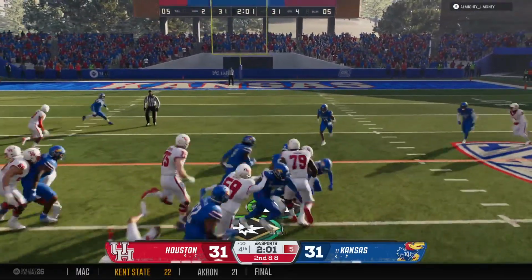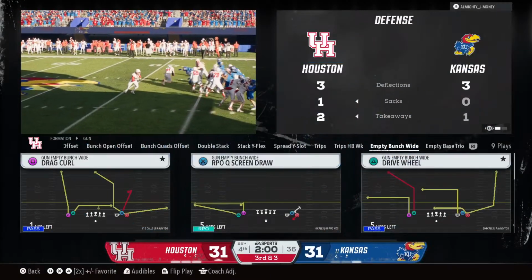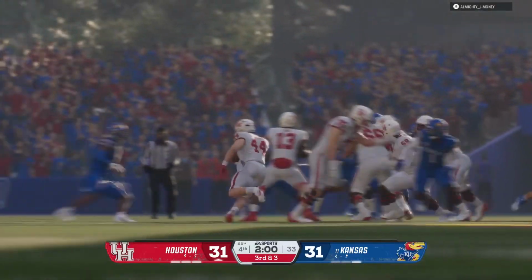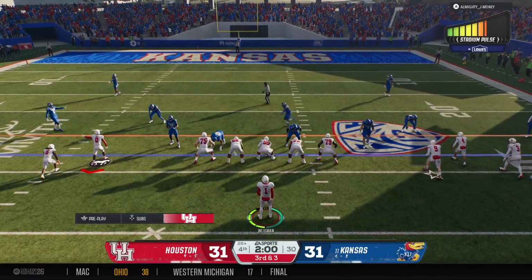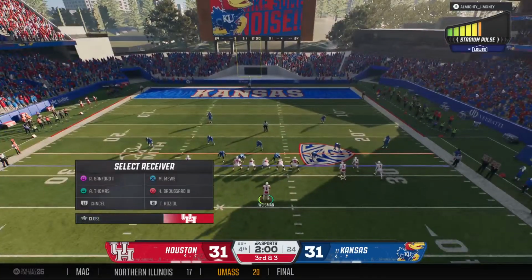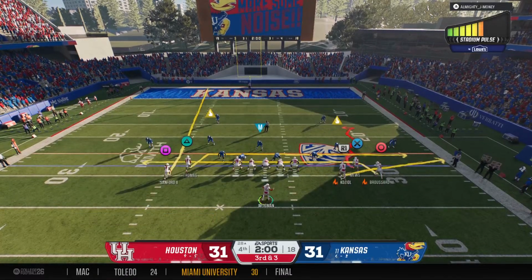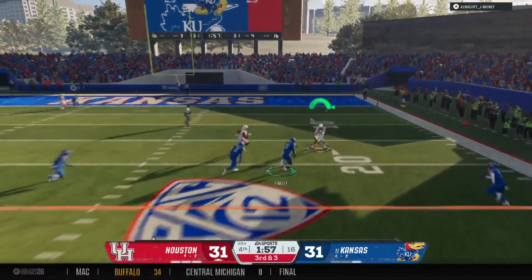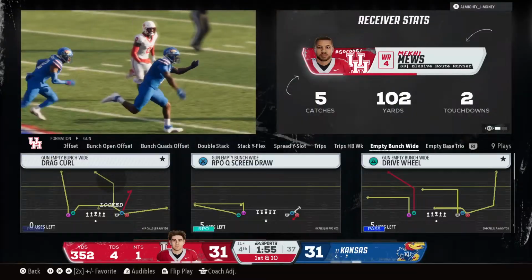The give out of the gun. They get him stopped after he picked up a 5 to the 28. The Cougars really need to keep this drive alive on third down. Looking for a man. It's Wegman. Zings it complete to the right. Picks up enough to give them 1st and 10 from the 11.